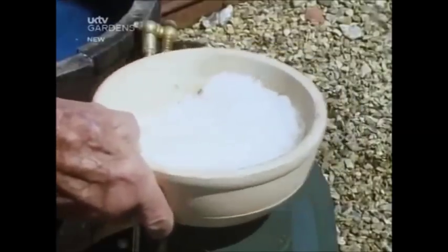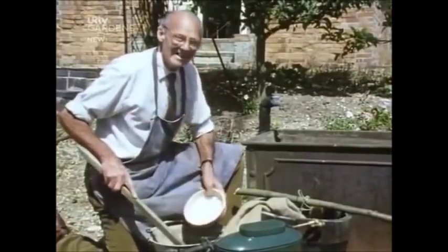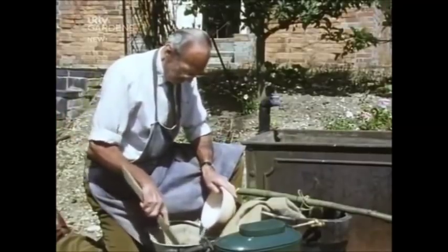Now, the next ingredient is the soda crystals, which are going to be dissolved in this bucket of clean water. Again, it is rainwater. It gives one a better spread when you start to spray. And then, when it's mixed together, it makes a jolly good prevention cure for potato blight. This old recipe produces a spray known as Burgundy mixture. Its name comes from its discovery in France as a treatment of mildew on vines.